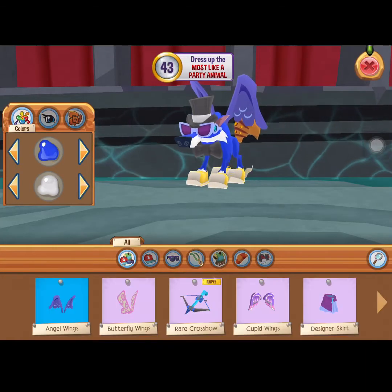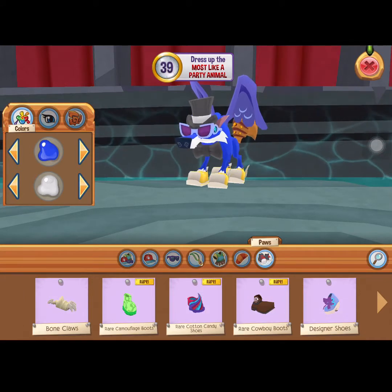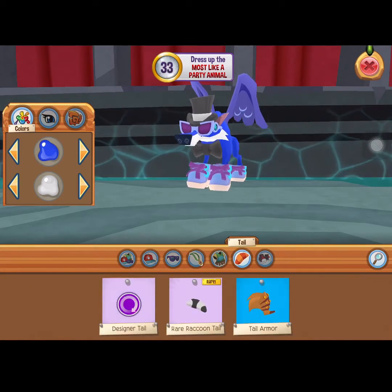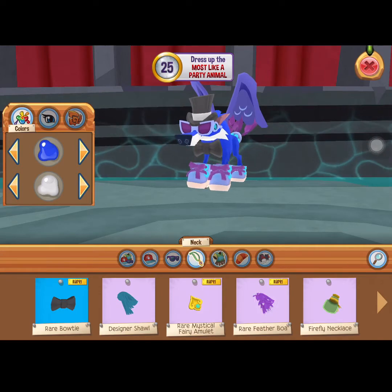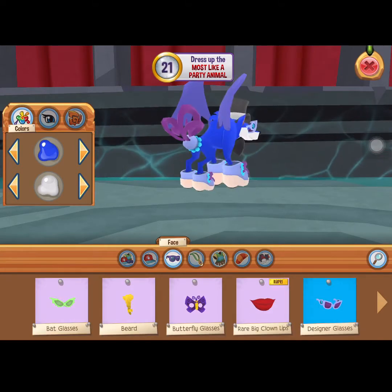Okay, most like a party animal. Most like a leader. Cool. No, what am I supposed to do? Nice. I have no idea what I'm supposed to do. Most like a party animal? No, how am I supposed to? Wow, this is so new. A leader can't wear flip-flops. Yeah, I think this is good. I don't know.